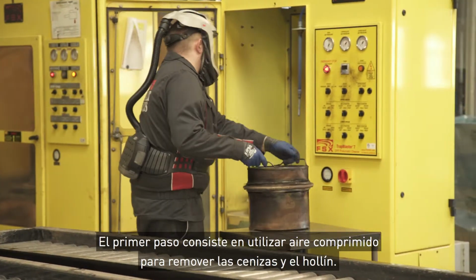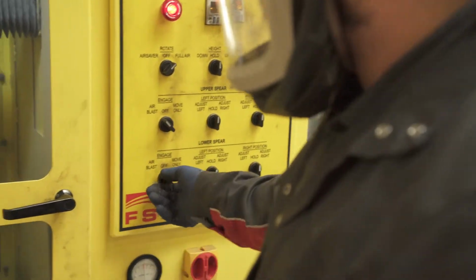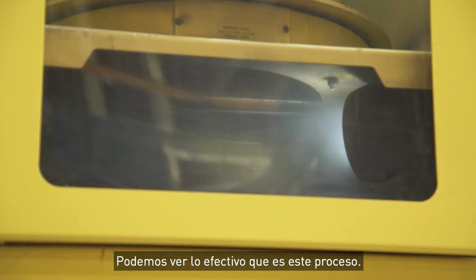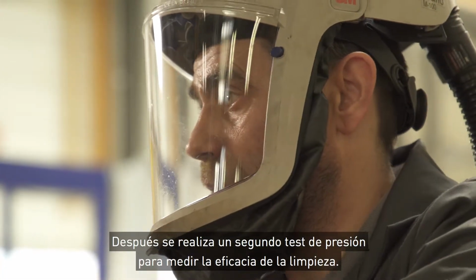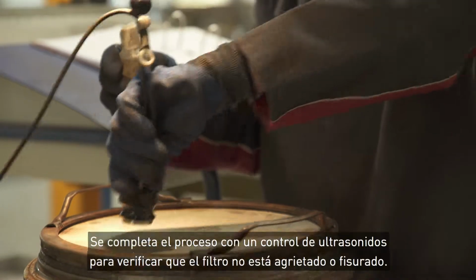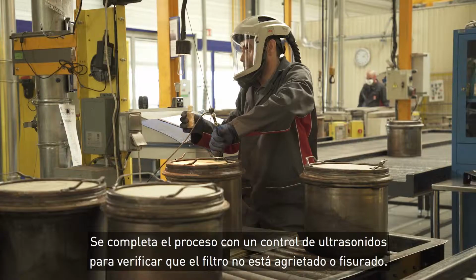The first step consists of removing mixed ashes and soot with compressed air. We can see how effective this operation is. Next comes a back pressure test to measure the cleaning efficiency. It's completed by an ultrasound check to validate that the filter is not cracked.